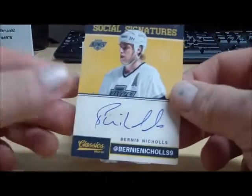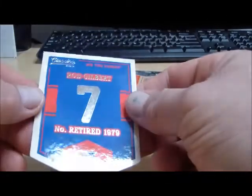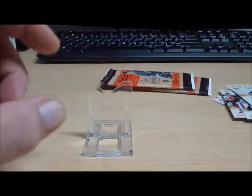We have the social signatures of Bernie Nichols for the Los Angeles Kings, DeMagin 57. Nichols for the Kings. And Rod Gilbert for the Rangers, retired banner. The Rangers.